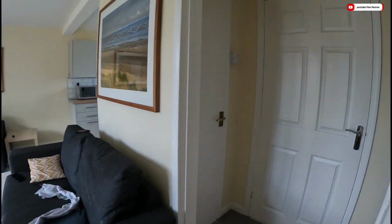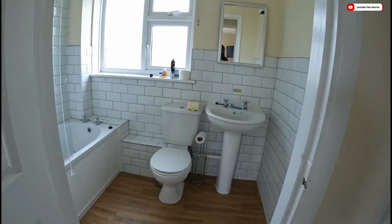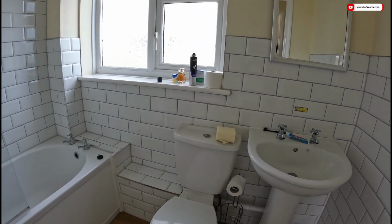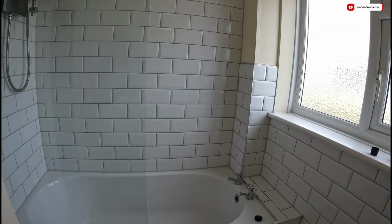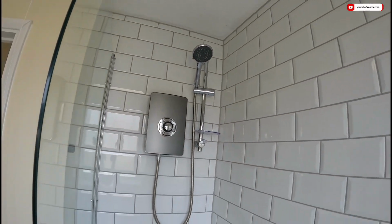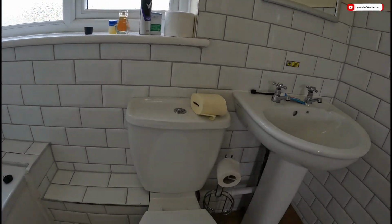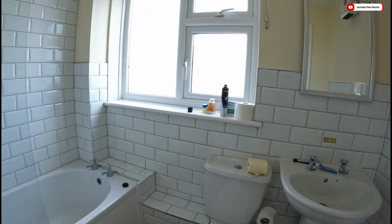Now from that living room we come here. This is the bathroom. Let me see if it's dirty before I take you in here. It's okay. This is the bathroom, guys. Yeah, this is how it is. And right from the bathroom, let me switch off the lights.